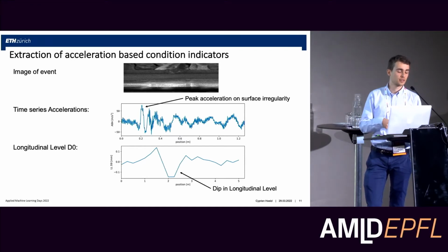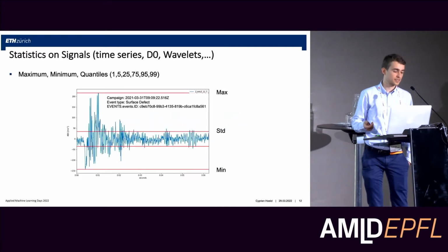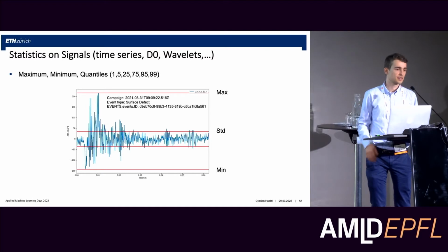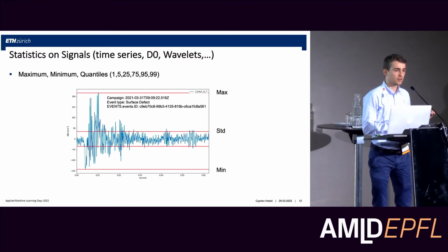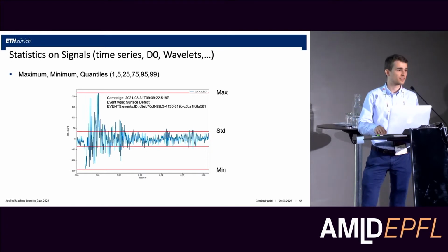So using the accelerations, we compute some features such as statistics, maximum, minimum, quantiles, which are quite easy to explain and also to give to the asset manager to tell them, okay, there's something wrong. What is wrong? We observe a peak acceleration in this magnitude or a dip in this number of millimeters. So this is also something that can then be related to physical quantities that they can also observe outside in the field.